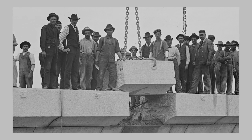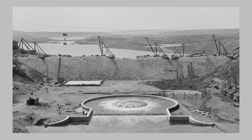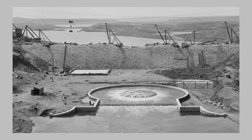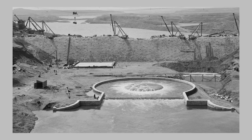Here you see the construction of the dam in 1904. Behind the dam, the reservoir is starting to flood in the background. And the construction of the fountain discharges water to the Nashua River in the front. This is what the fountain looks like today.